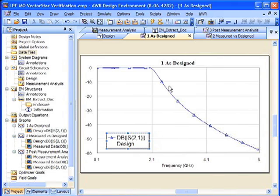We're getting about a 2 gigahertz low pass filter. Now, I've already gone ahead and taken the measurements, so I'm not going to trouble you with how to do that on VectorStar. I just want to show you how it works together with Microwave Office.